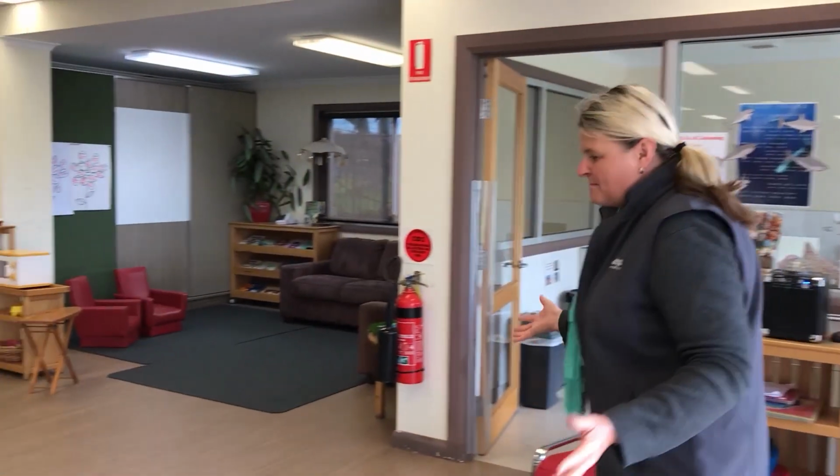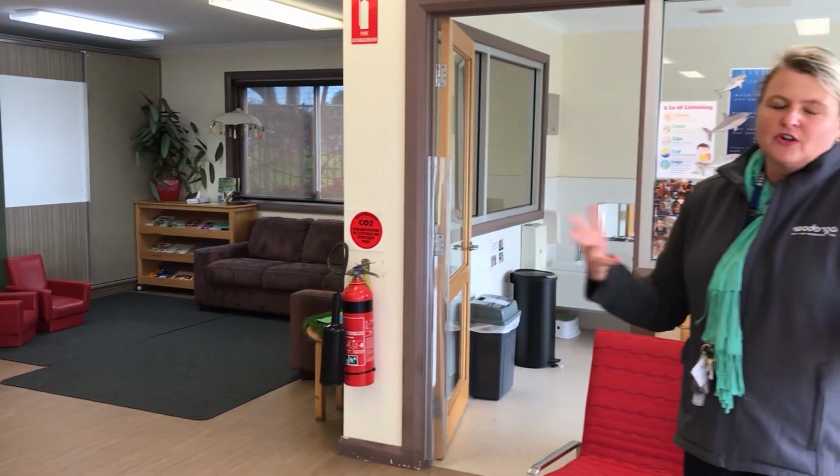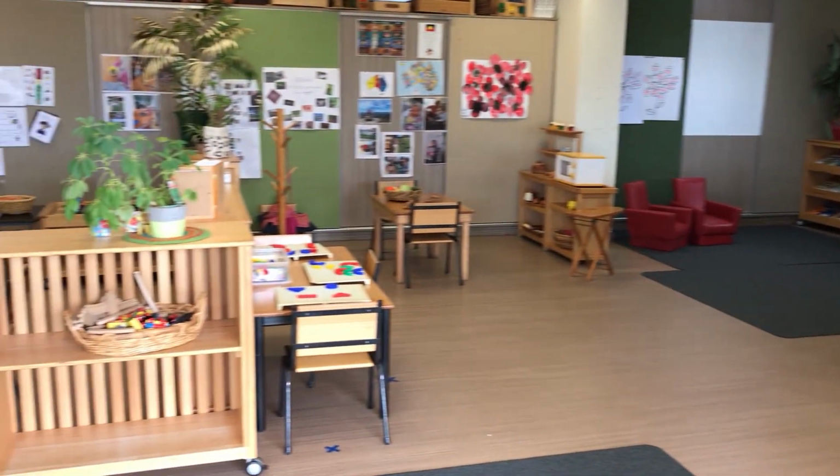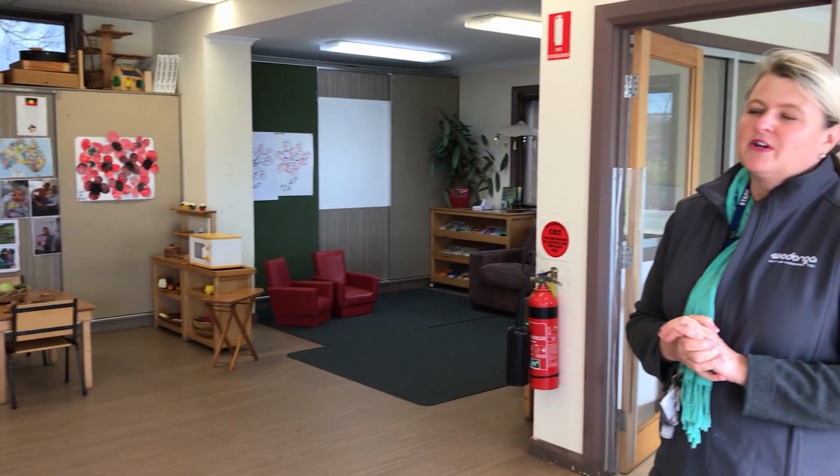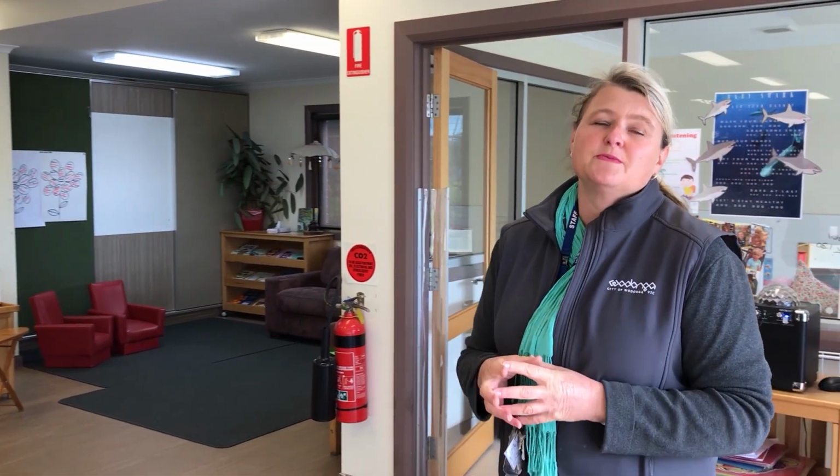This is our mat area, so this is where a lot of free play happens, but it's also where we have our small group time, so our intentional learning times. Because we have a large group, we split our group into 3 smaller groups, and that way we can deliver more individualised learning for the children.